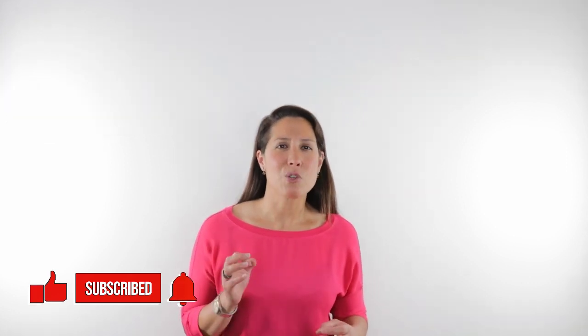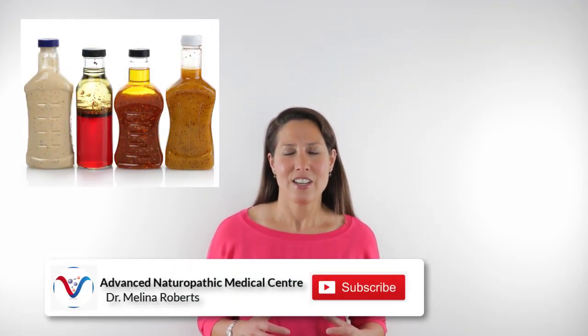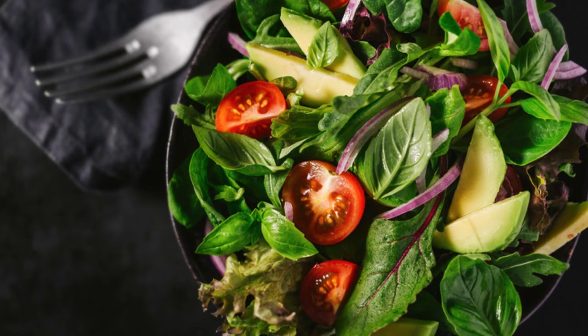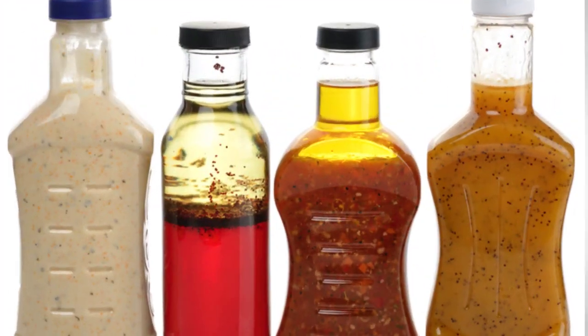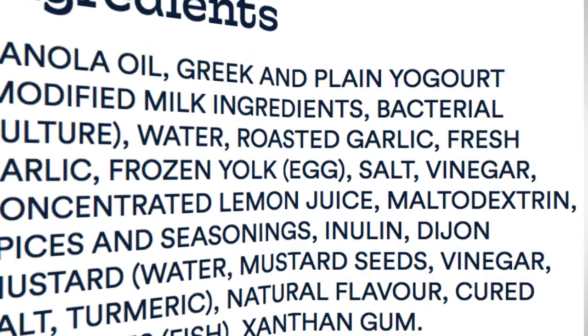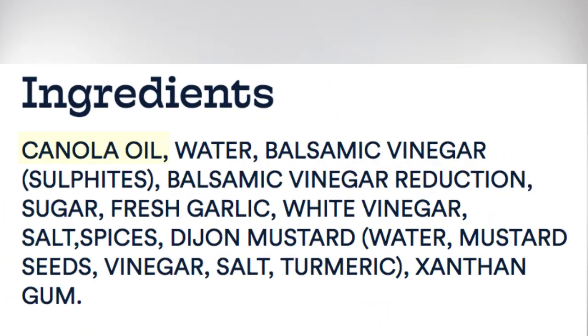Now, one of the major places that I remember first seeing those industrial oils was in salad dressing. You are consuming a salad that has lots of green vegetables, super healthy, and then you pour a salad dressing on just to add to the taste. And when you look at the ingredients on that salad dressing, sometimes, and I'd say oftentimes, most of them contain these industrial oils that we want to be removing from the diet.